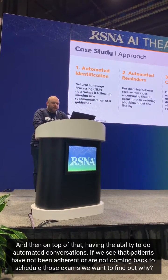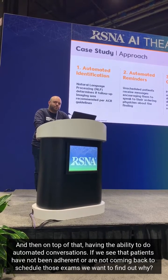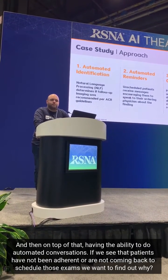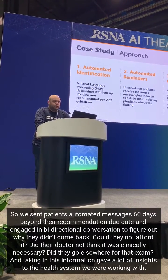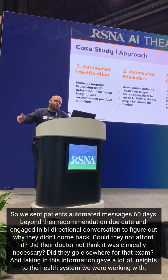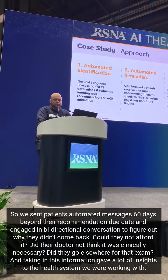And then on top of that, having the ability to do automated conversations. If we see that patients have not been adherent with their referring physicians and coming back to schedule those exams, we want to find out why. So we send patients automated messages after 60 days beyond their recommendation dates, and we engage them in bidirectional conversation to determine what the reason was that they didn't come back.